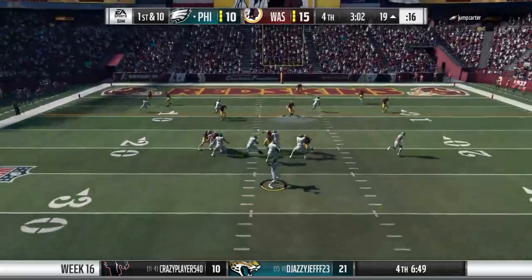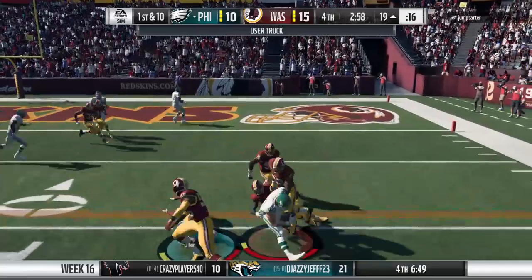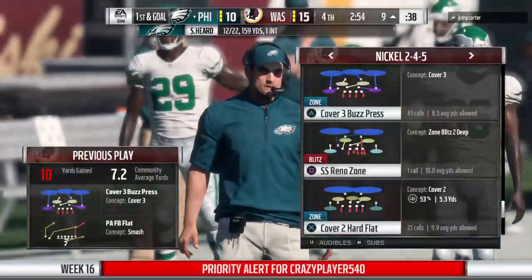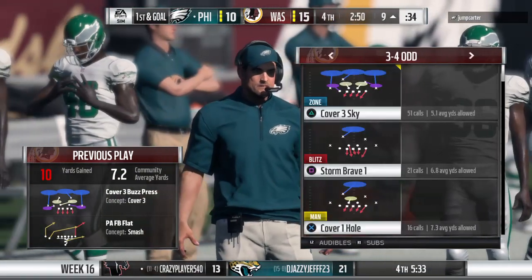From the red zone now, they'll look to throw. Quick hitter here, it's complete. Oh, and now he bowls him over. And he gets it inside the 10 to the 9. It's a 10-yard gain there, and it sets him up now 1st and goal.